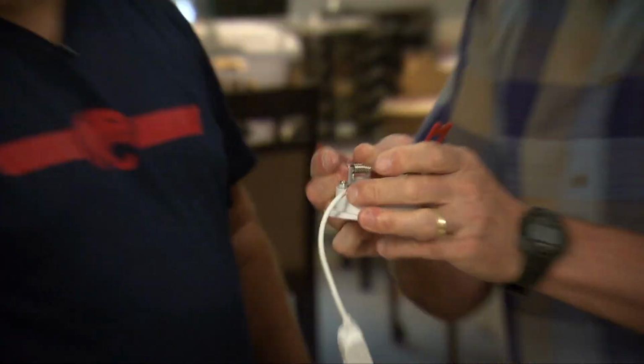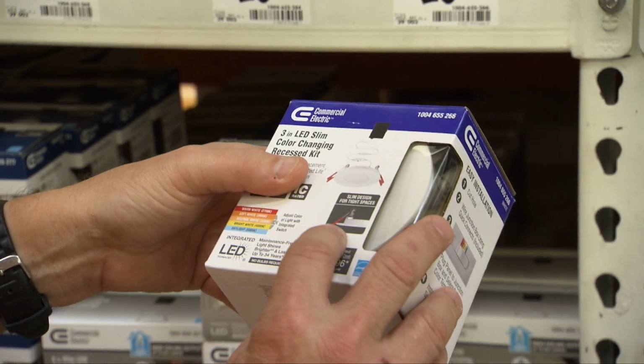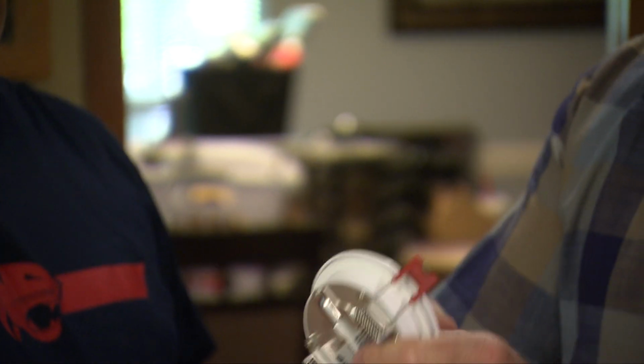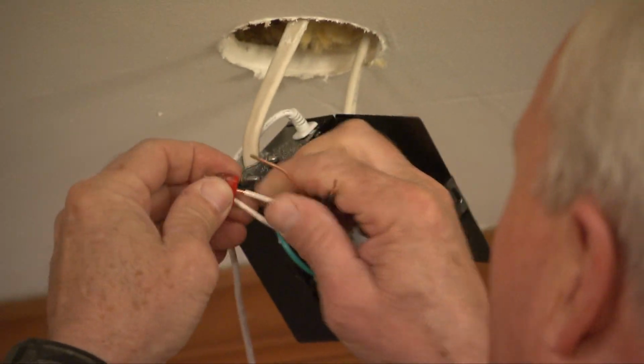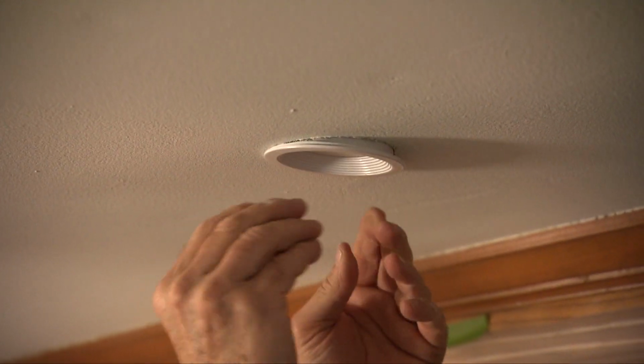The LED we're using is a new design we found at the Home Depot. There is a new product on the market. It is a big improvement for installation over the traditional can light. It's very small, it's LED, it doesn't put out very much heat. You can basically cut a small hole, attach the wires, and push the unit up in the ceiling, and you're done. It's a lot quicker, a lot safer, and probably a lot brighter than the original can light.